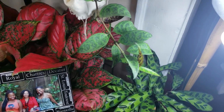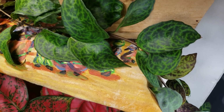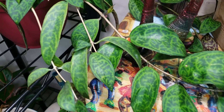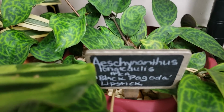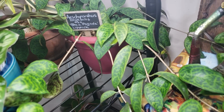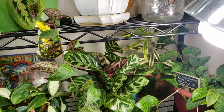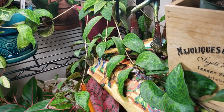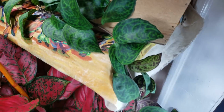Okay, right here, trailing. This is an Aeschynanthus longicaulis, also known as the black pagoda lipstick plant. Here's your name right there. Love this plant. It is vining everywhere. It's almost taking over. I got this from a clipping from a plant that I've had earlier. And when it does flower, they look like little tubes of lipstick, so they just call it a lipstick plant.